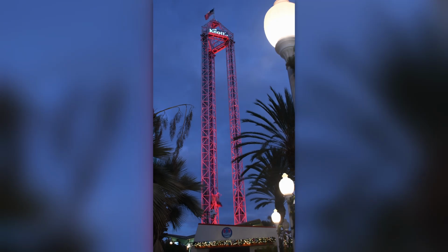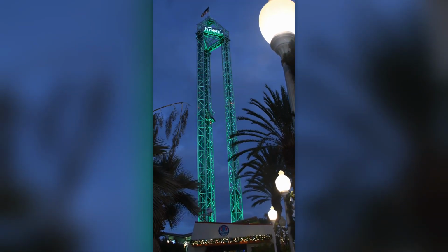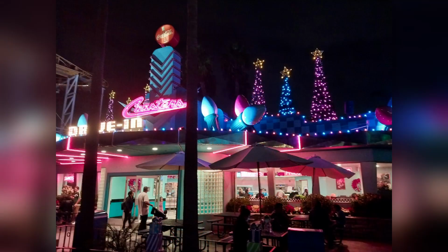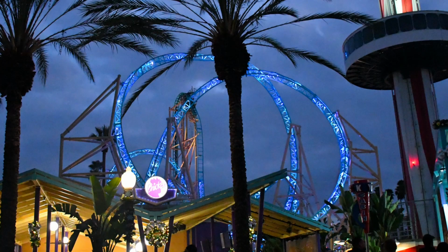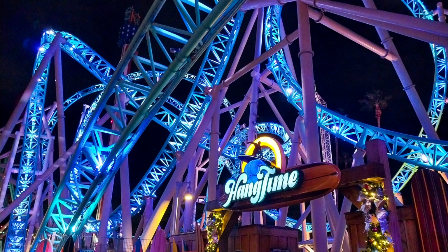As it got dark, the neon of the park lit up the night. The combination of the changing colors on the rides and the Christmas decor was just beautiful to walk through on our way to Charleston Circle. And then we saw it. The ride of the day, Hang Time.